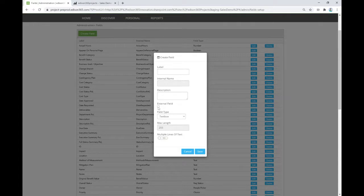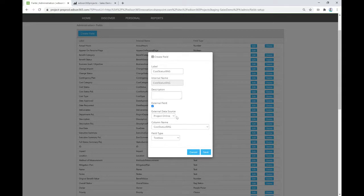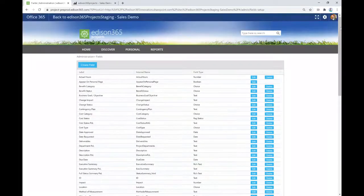What you can also do is link to your external systems. And this is what I wanted to just show you very briefly. So I've got Project Online as an external system. And what that means is I can create a field to use in here from Project Online, and it gives me a list of all of the Project Online fields. So it's super easy to combine your information and to pull it together in one place. So I won't go into the whole thing.